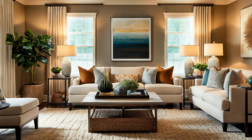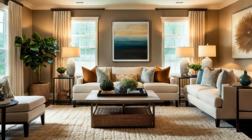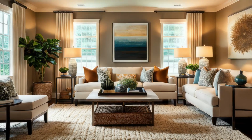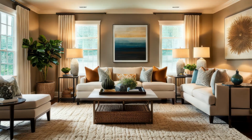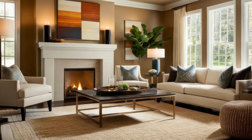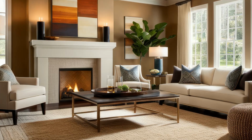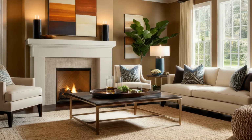Nestled within a snug living room ambience, soft lighting accentuates inviting seating nooks, adorned with textured rugs and captivating warm-toned artwork. This space beckons you to sink into its embrace, offering a haven of relaxation and tranquility. The interplay of gentle illumination and tactile elements creates a sensory experience that soothes the soul.